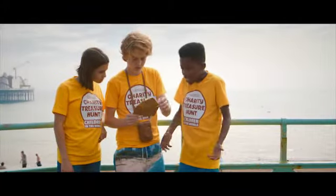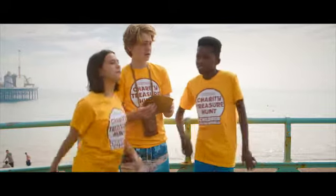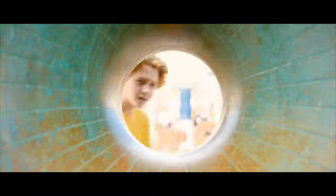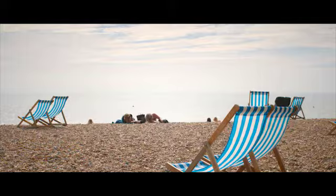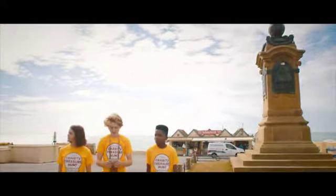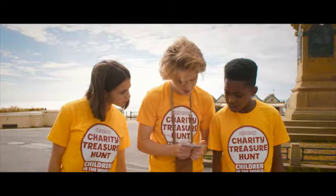Open it. Okay. What does it say? Look for a woman with wings. Let's go that way. Okay. So, look for a woman with wings. Read that clue again. Look for a woman with wings.